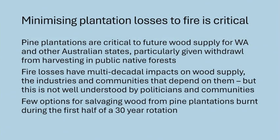And also, there are relatively few options for salvaging wood out of pine plantations that have been burnt in the early stages of the rotation, probably in the first half of what would normally be around a 30-year rotation, because your logs are small, they're often heavily charred. You don't have a lot of larger material that might potentially be available for saw logs. So certainly a loss in the first 10 to 15 years of a plantation, if it's an intense fire, is almost likely to be a complete write-off, which will require full replanting with very little potential for salvage, perhaps other than for a low value biomass chip type product. But that loss then carries all the way through the rest of the 30-year rotation.